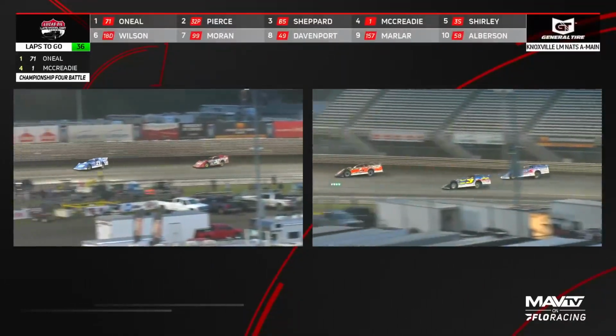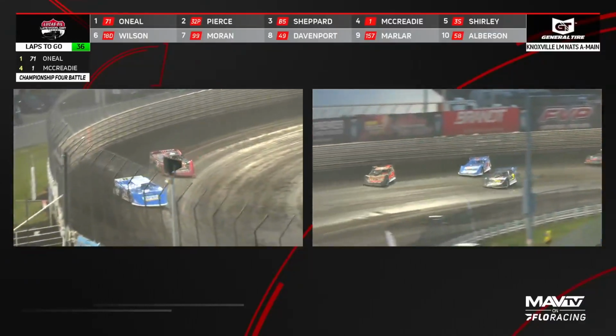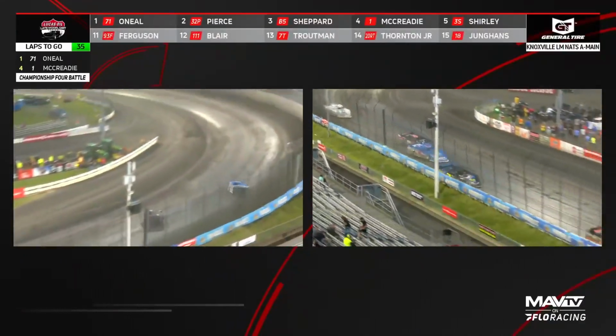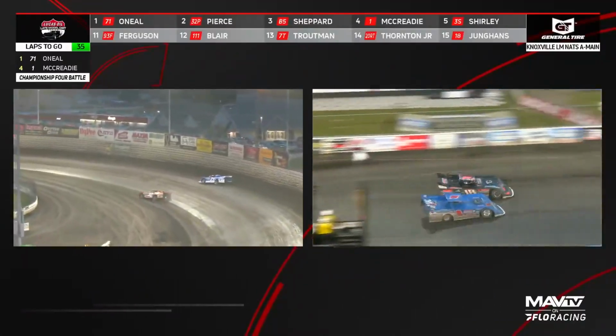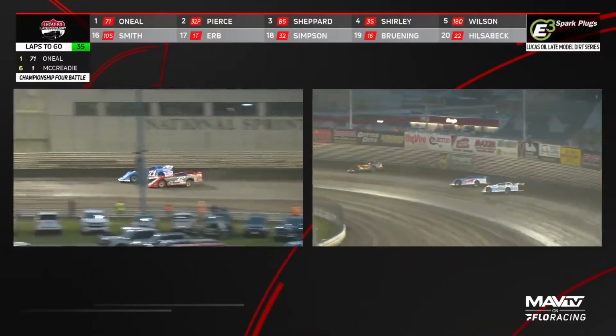Tip of the cap to the track crew. It took them a while, but they've got it top notch. Off at turn 4, the battle for the lead. O'Neal and Pierce, 2 of the most famous last names in dirt late model racing history. A 3rd generation driver, Hudson O'Neal, and 2nd generation Bobby Pierce goes side by side at turn 2.